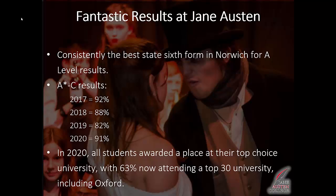We also get fantastic results at Jane Austen. We're consistently rated as the best state sixth form in Norwich for A-level results. Here you can see our A star to C results that we've had for the past 4 years. They are consistently really high, and our percentage of A star to A has also increased significantly.